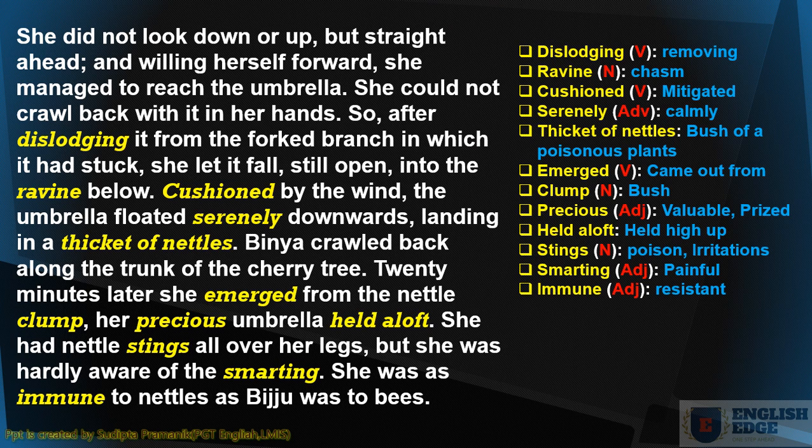She knew it very well. If she wanted to save the blue umbrella, there was one and only chance in her hand. Just do it. Otherwise, there was a big chance to slip from here, and after that, no one could save her. So she wanted to concentrate on that object for which she was climbing the cherry tree. She did not look down or up, but straight ahead, wheeling herself forward.